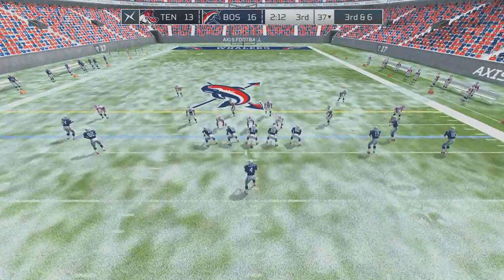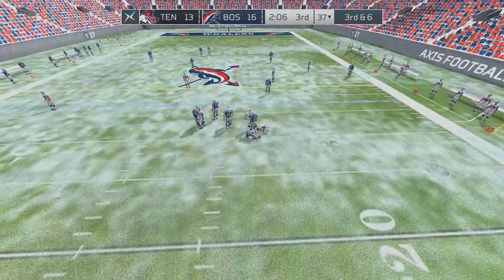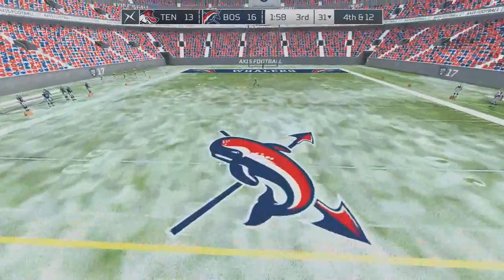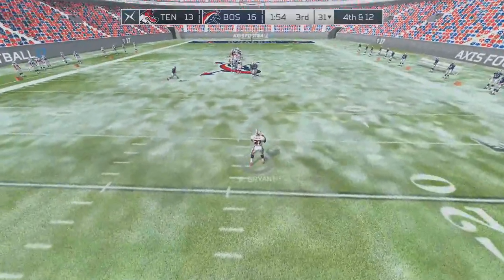Blue 47. Number four, looking to pass. The QB will be sacked in the back at the 31-yard line. Fourth down. The quarterback did a nice job not trying to do too much there. You don't want to turn it over and put extra pressure on your defense.